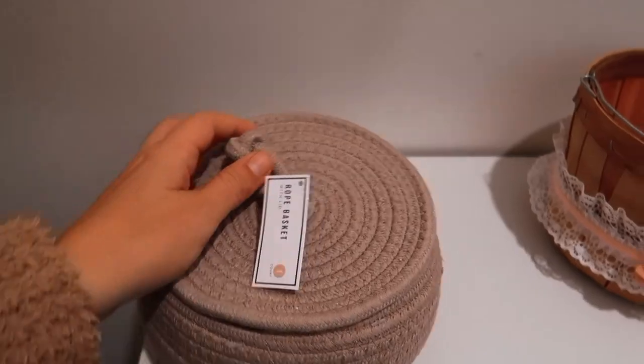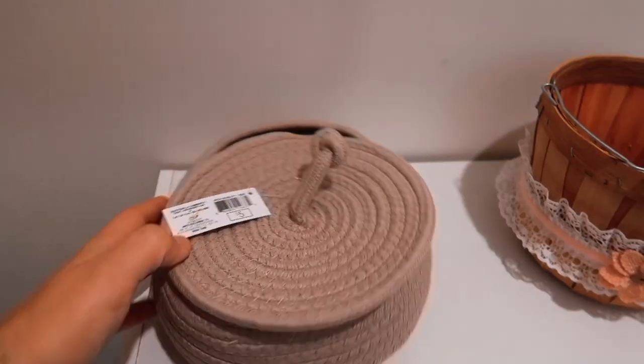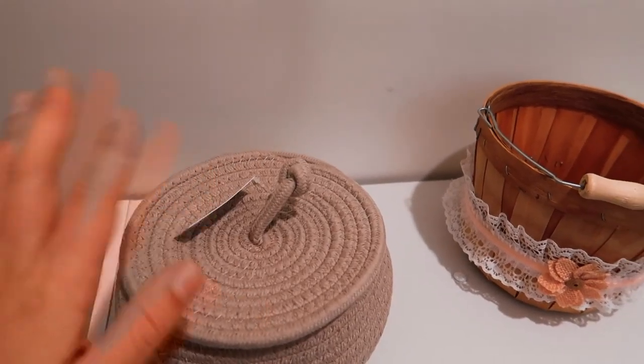I just picked this up at Target. It's like a little rope basket, but it has a lid, so I thought that was cute, maybe for, again, bows or hair bands or something like that.